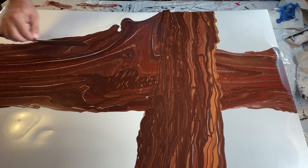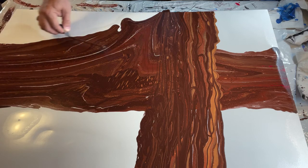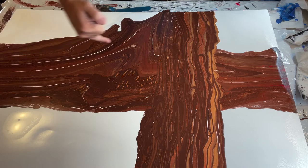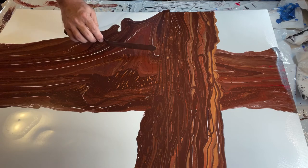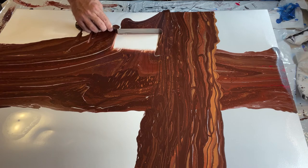Get it about right there. I might go this way a little bit, but I'm going to try to get all this off right across here. And then I'm going to pour some more white paint on it. It doesn't have to be straight, but it's pretty straight. Just basically covering this up with white. So here we go. I'm going to attempt to do it right here first because this is still wet.